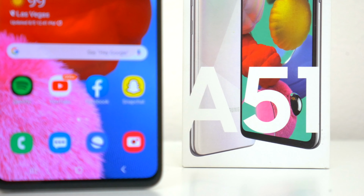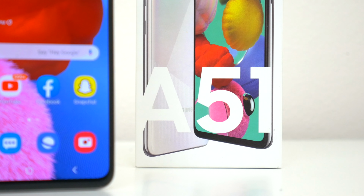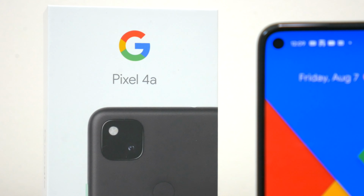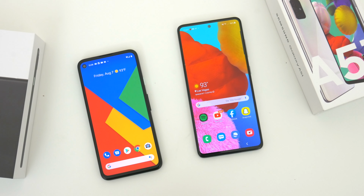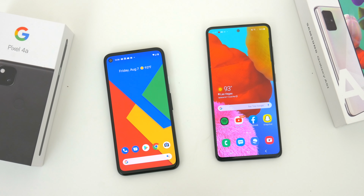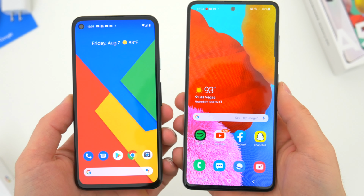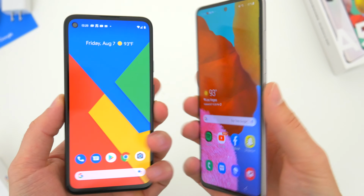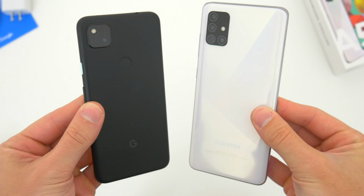The A51 has been one of the best-selling phones worldwide in 2020 so far, and the Pixel 4a, if you didn't know, has also quickly become a top-selling phone, just after a couple of days of going on sale. So these are two obviously super popular phones in the sort of budget and mid-range space, and they both do offer a lot, but they're very different devices, obviously. So in this video, we're going to go over everything that's different, all the things that are the same, and everything else in between, so that hopefully you can decide if either of these phones is right for you.